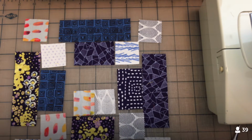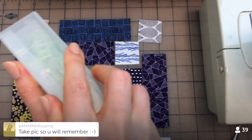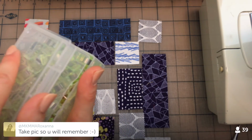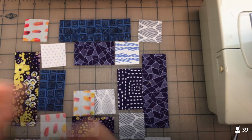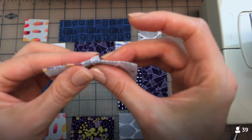And actually, I just stopped in the middle of my story, but I think I'm sold on these instead of pins. I'm gonna try using these Wonder Clips again. All right, how do I open this? There we go. Oops, I think I did it upside down. There we go.